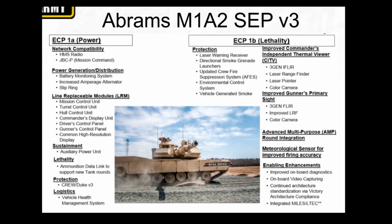Sustainment. The vehicle will receive the new auxiliary power unit. In the past, all Abrams variants had an APU in one form or another. The first APU, fitted in the 1980s, was a box mounted to the rear left sponson of the hull. However, this APU was working okay, but the mounting system was not perfect, and the APU could be lost in difficult terrain.